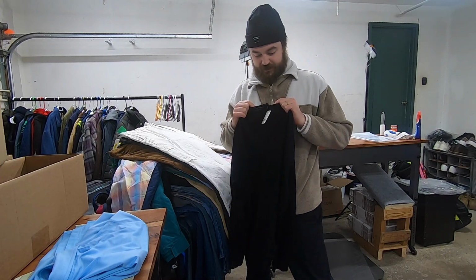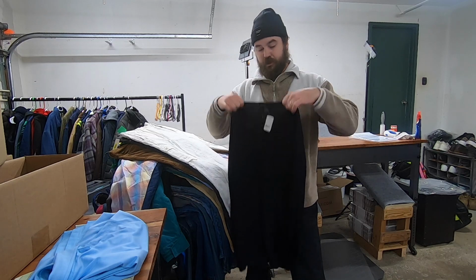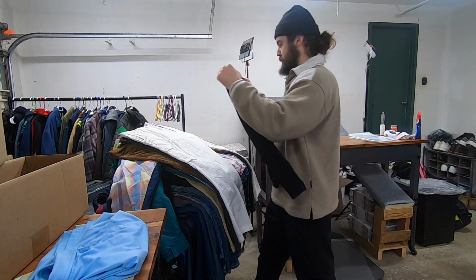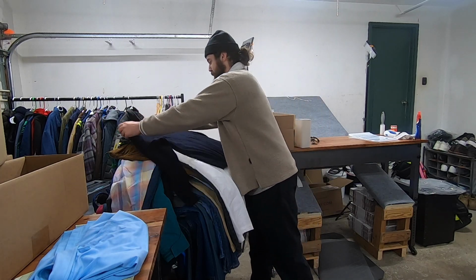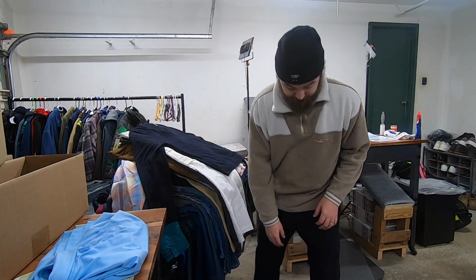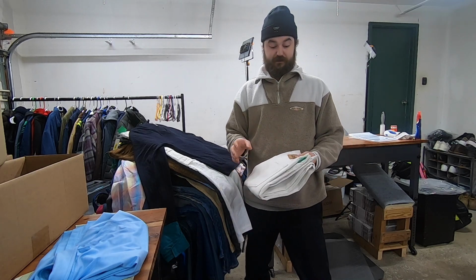I have new at tags Brooks Brothers, let's see, merino wool sweater. I think I actually paid almost $20 for this, but some of those designer brands, when they're new at tags, they just sell for such good money that I can't leave it behind. Helps that it's merino wool for sure. Then these are probably my two most interesting and best finds.